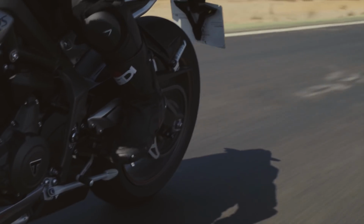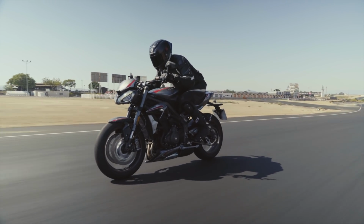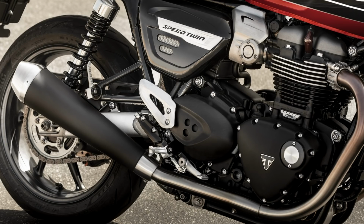Another area in which the Speed Twin saved weight versus the Thruxton and Thruxton R is the frame. It's the first Bonneville ever to use an aluminium cradle rather than an entirely steel frame, and there's no reason that this development wouldn't translate over.